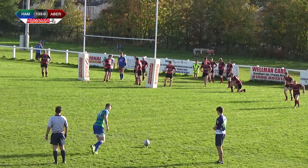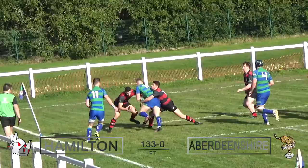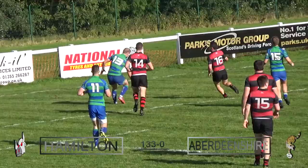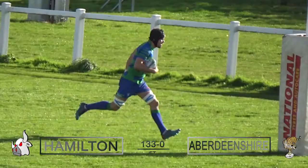Ingalls with the kick. He's not going to make this one. But that is full time. And what a win for Hamilton. Four tries apiece for Howitson and Ryan. A hat trick for Ingalls. Been a good match.